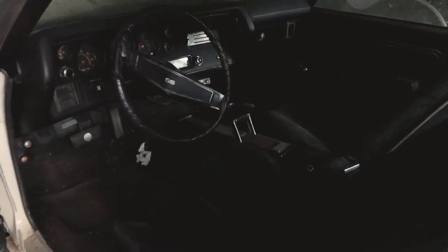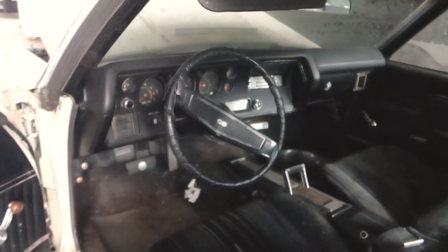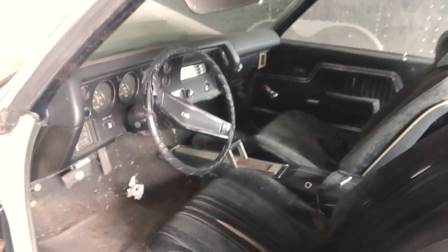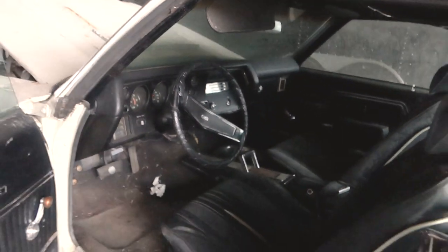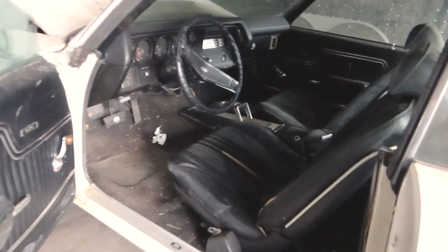We bought this from somebody we know locally, and prior to him, a woman had owned this for I think 30 years or so. It's got an inspection sticker here on the windshield. The last time it was registered was 92. This car came from North Carolina too, so assuming it's been in North Carolina its whole life.